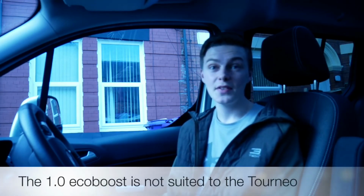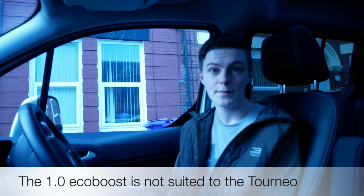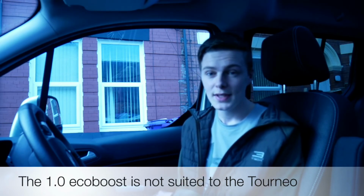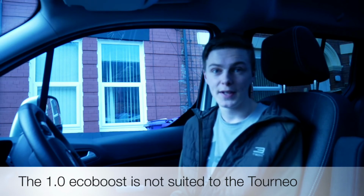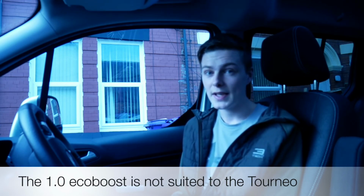I'd say the best engine to go for is the 1.6 diesel. It's a van, so diesel seems logical, and 1.6 is just about enough to keep you going along the road and get up the hills. However, it takes about 15 seconds to get to 60. However, the 1.6 diesel is the best bet because the petrol engines just don't cut it.